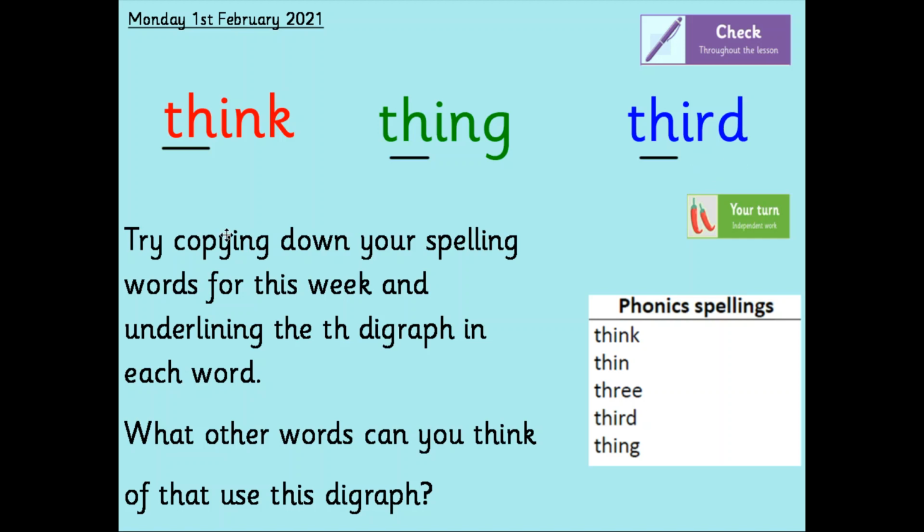What I want you to do for your turn activity is try copying down your spelling words for this week and underlining the digraph in each word. So you've got think, thin, three, third, and thing. Can you think of any other words that use the digraph? Maybe you can think of some words that have the digraph at the end of the word. Pause the video now and have a go.